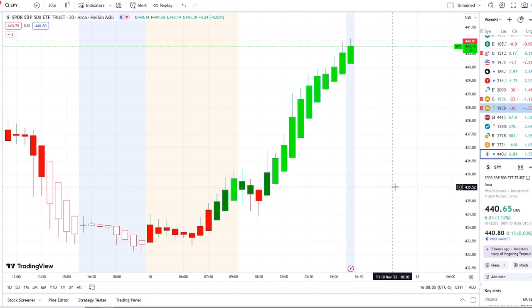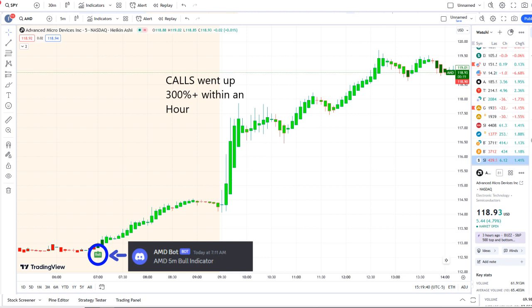So the home run today was from our AMD bot. Our AMD bot at 7:11 a.m. sent out a bull indicator, and from that moment forward, inflows crossed the midpoint to the upside, full strength there on 42 vision, and call options went up 300% plus within an hour, guys.